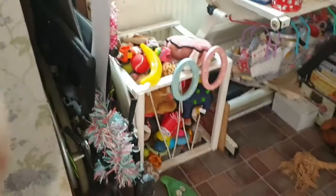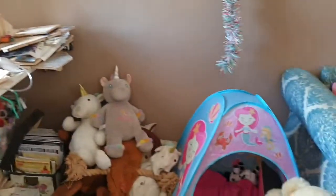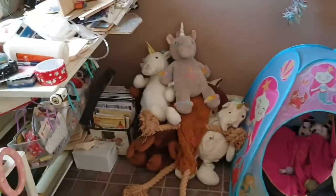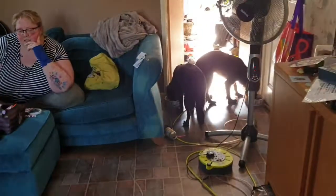ta-da! Oh look, still got this view. Good idea putting that there, by the way. Stops them from jumping in the window again. Well, we had the tent there and they still jumped up over the tent. So I was just like, no point in putting the tent there again. The little cuddly toys. Bear. And cow in the tent, of course. But yeah, I'm very happy now.